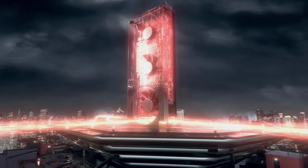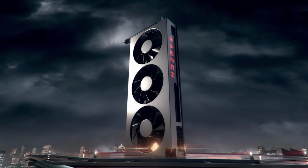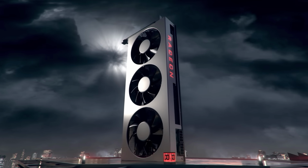Hey, what's up guys? Hope you're all doing well, and today we have a bunch of 7nm news and announcements from AMD. First up, we have their new Radeon GPU, which they've called Radeon VII.